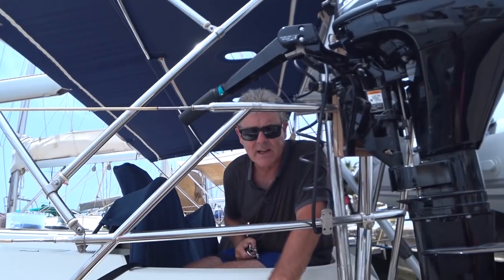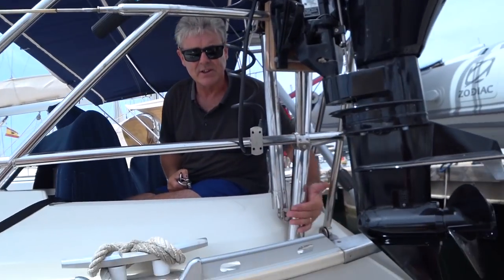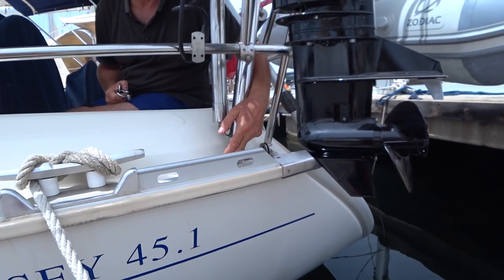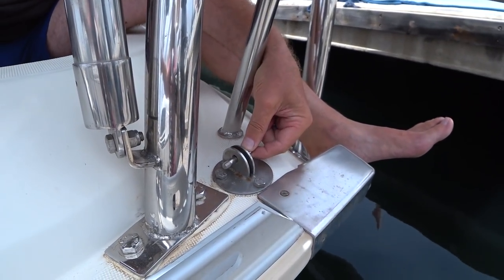One option is to attach it to the aft cleat here. Another option we've got is to attach it to the base of our brand new davit, which I know has got a huge backing plate on it. We have a third option on the back end of this boat. There's a mounting plate that's being unused, which was originally put there for the outboard engine davit.